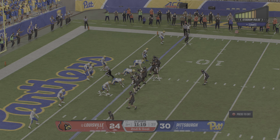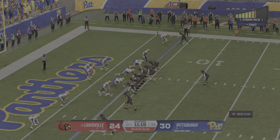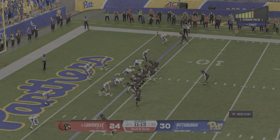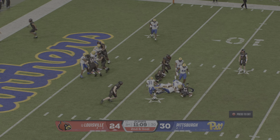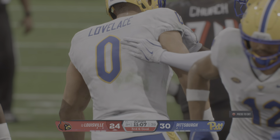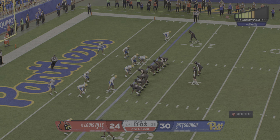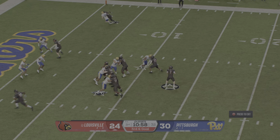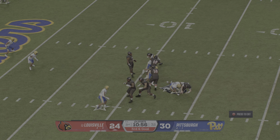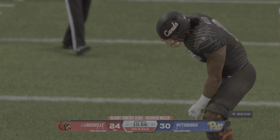After getting knocked back, it's second and goal from the 4. Motion from the wide receiver. On second and goal, they go right back to him. And there was nowhere to go, just stopped in his tracks in the backfield. The last 2 plays have gone backwards. Can they salvage the drive by converting on third, and the quarterback is knocked down back at the 13.